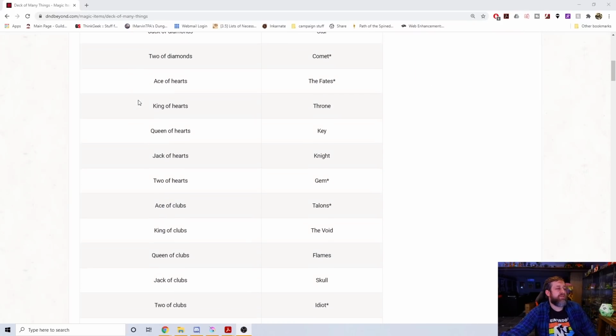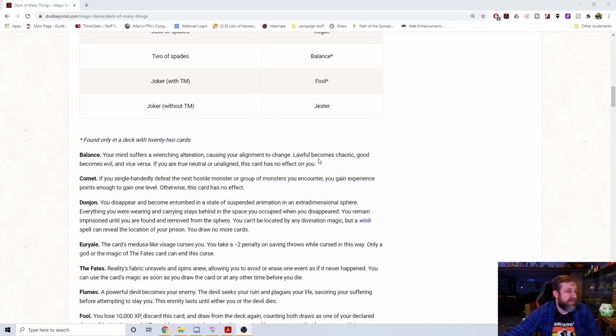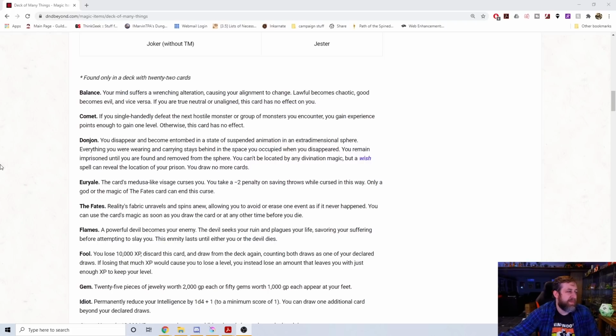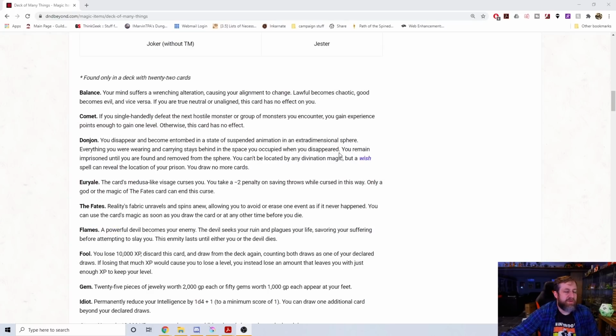So you pick, there's a couple different options here, and it shows you what you can do if you're doing it with a deck of playing cards, or maybe if you're doing tarot cards, and then they each do something different. I'm not going to go through every single option, but they could be something like swapping your alignment around. If you defeat the next monster, you immediately level up. Everybody's favorite, you get trapped in suspended animation, where you remain imprisoned until you're found and removed from a sphere, so you're basically trapped somewhere. It's just straight up negative to your saving throws.